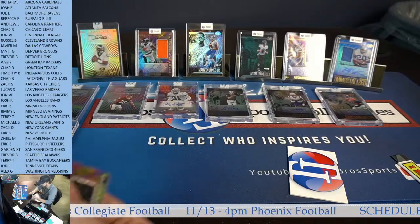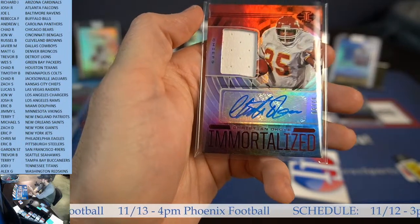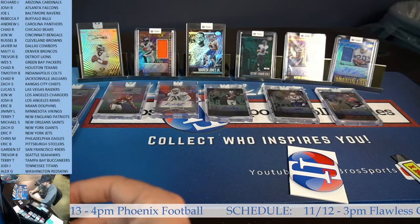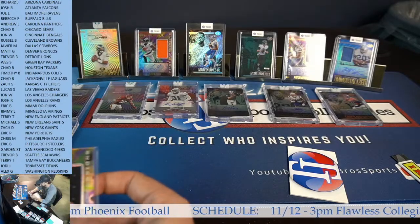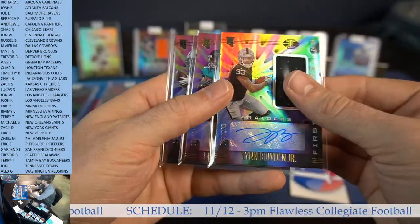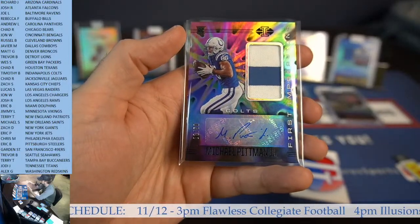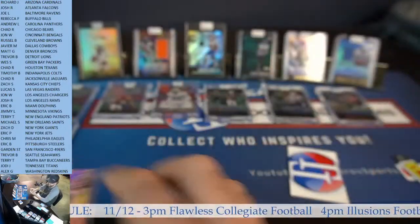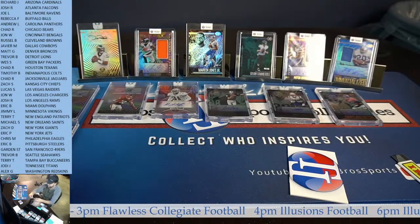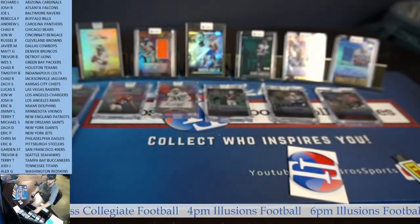All right, this immortalized to 50, Okoye, Chiefs. Kansas City, Zach. We've got base RPAs. Lynn Bowden Jr., Raiders, Laviska Shenault Jr. for the Jags, and a black Michael Pittman Jr. to 50 for the Colts. Couple of highlight relics, Montana and Bradshaw, 49ers and Steelers.